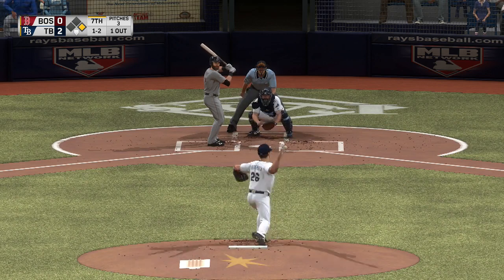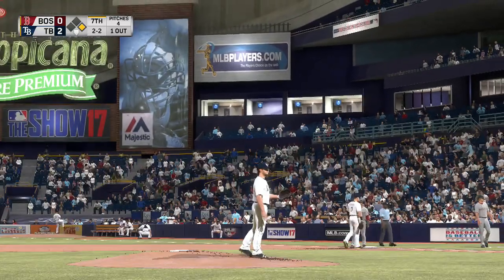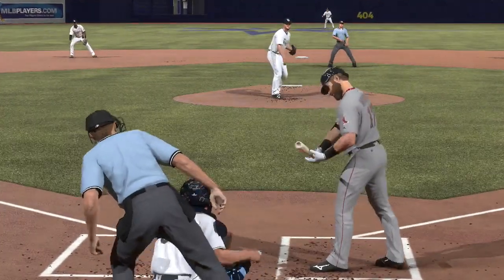Ready to deliver the one and two. And he lays off it to even the count, two and two. Kind of pitching him backwards in this AB. Soft stuff early, then those last two were fastballs, trying to get it right by him.